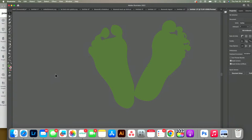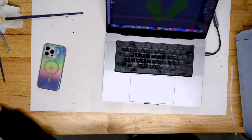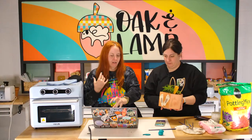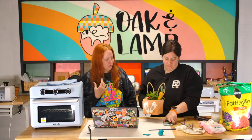Gosh, super easy. Now you can make this out of vinyl, and you can size it. So what you would want to do is obviously measure that actual foot size and then size this to the actual foot size.